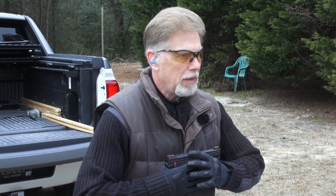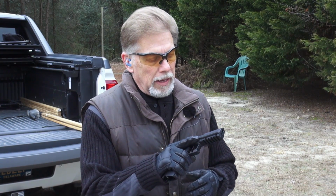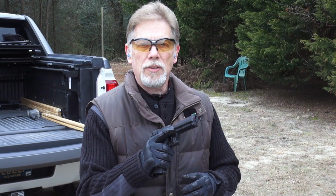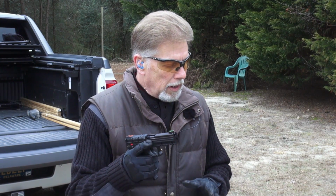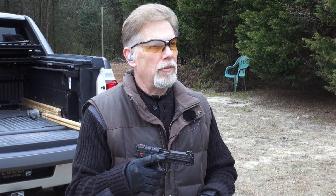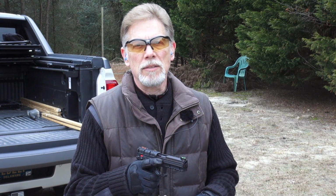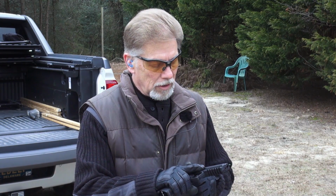Kel-Tec PMR-30, on the other hand, when I had it out here last, which was not that long ago, I had a miserable day. It just gave me all kinds of problems and malfunctions, and the biggest problem was that it just did not want to feed at all. So I was not shooting the recommended ammo, and I have a philosophy about that I won't go too far into today, but I'm not a big fan of any gun that says, yeah, it'll work as long as you use exactly the ammo we tell you to. I'm not about that, sorry.